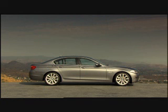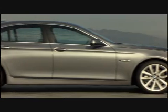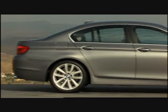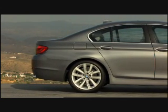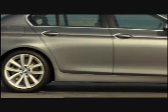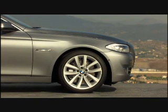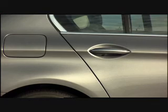This is the new BMW 5 Series. It's called the F10. Well, the first F Series cars, of course, the 7 Series, called F01. Then came the F07, which is the 5 Series GT. It looks like an overgrown station wagon. You remember that one? Well, let's take a look at the design of this new 5 Series.